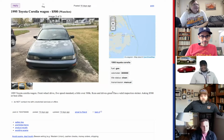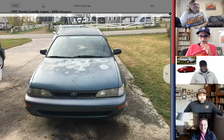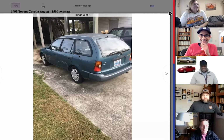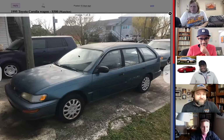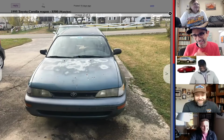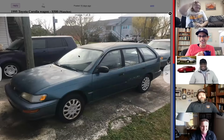Do you trust the interior with no interior shots? Yeah, that's a little suspicious. But it could have been their dog car or something. If this is parked at someone's vacation home and they drive it a few times a year, although I guess it has 300,000 miles. That was not parked at a vacation home. Maybe that's wishful thinking. Oh, sweet, I'm on vacation. The Corolla wagon. Let's go for a drive, kids.